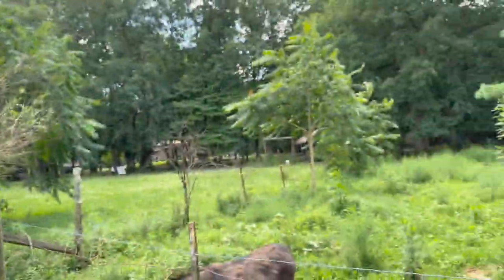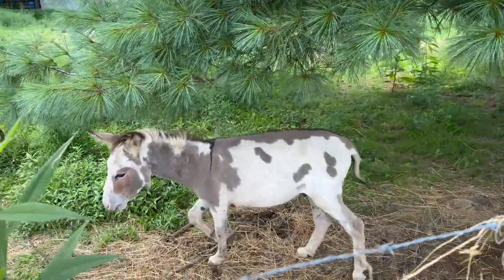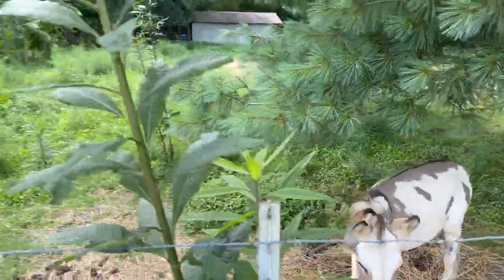We have not showed the donkeys in a while. They are in the midst of blowing their coats. Looks like Leroy has pretty much got his blown fully. He's looking good. Just fed him a little hay this afternoon.